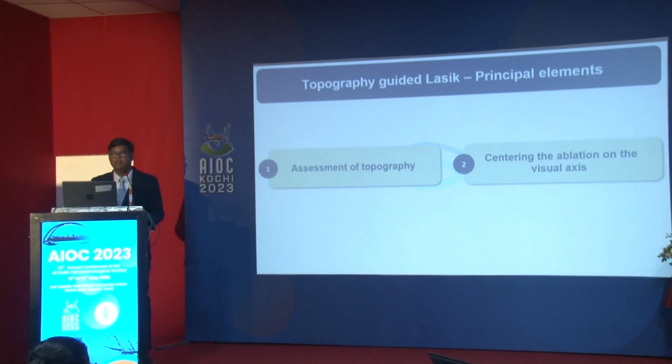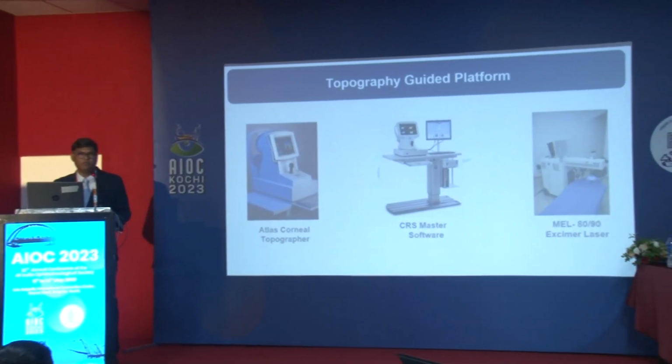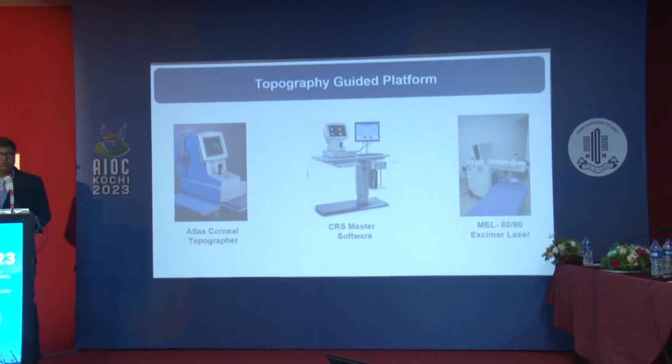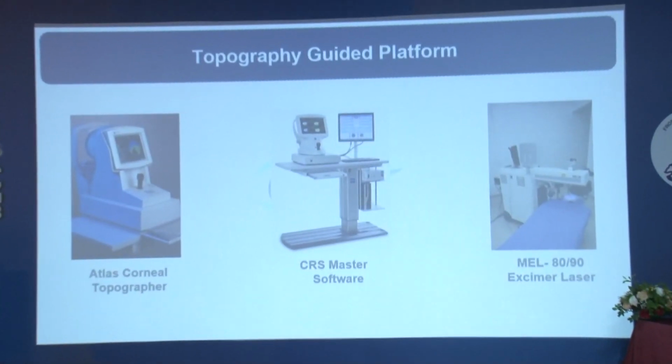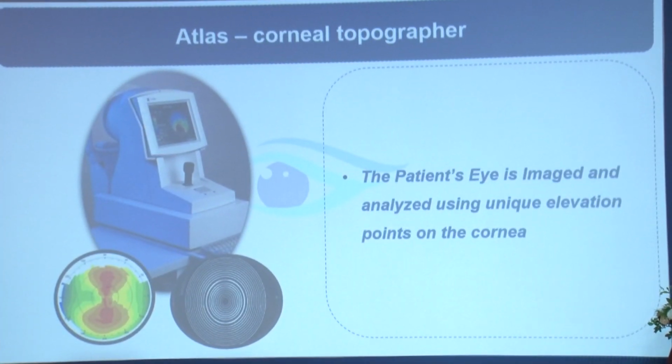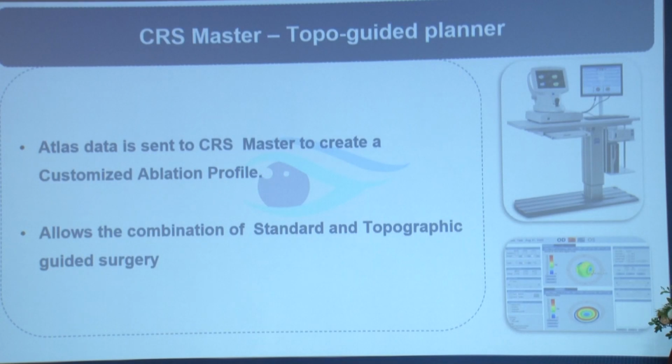In topo-guided LASIK, the principal elements are the assessment of the topography and centering the ablation on the visual axis. The topo-guided platform is provided by Zeiss. It has an Atlas corneal topographer with the CRS Master software, and you can use the MEL 80 or MEL 90 excimer laser. On corneal topography, the patient's eye is imaged and analyzed using unique elevation points on the cornea. The Atlas data is sent to the CRS Master to create a customized ablation profile, which allows the combination of standard and topo-guided treatments.